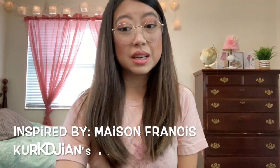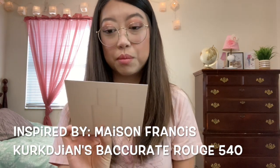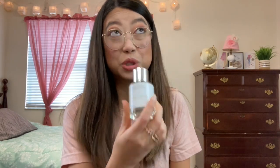And I'm really struggling to pronounce this. I believe it's Maison Francis Kurkdjian, and it is the Baccarat Rouge 540 Eau de Parfum scent. And that was a huge mouthful. I don't even know what I'm doing anymore, who I am anymore, but it's a very well-loved scent in the perfume community, let me put it that way. And it is an expensive scent. It is originally like $300, but I thought, hey, I'm gonna give this scent a try. I'm super glad I did.